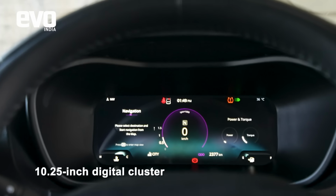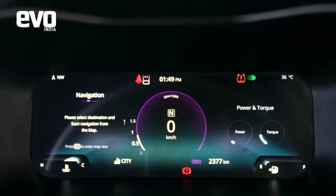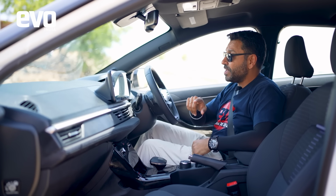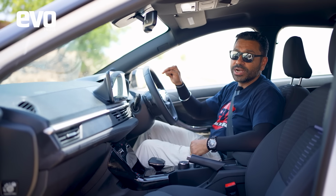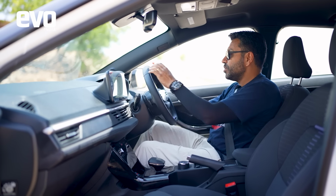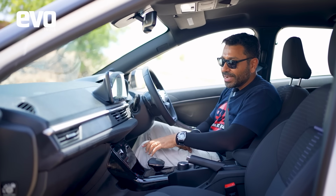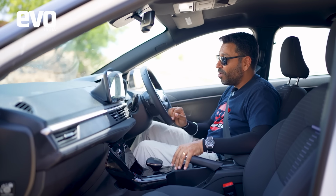The graphics, I'm not really a fan of. I don't like it so much. It's just too tiny, the numbers. But actually, the connectivity and the options on it is very good. In fact, your maps from the phone can also be projected onto the digital cluster, which is a very good thing. You get this new steering wheel with the Tata illuminated logo. You get the new climate control panel, lots of gloss black all over the place.